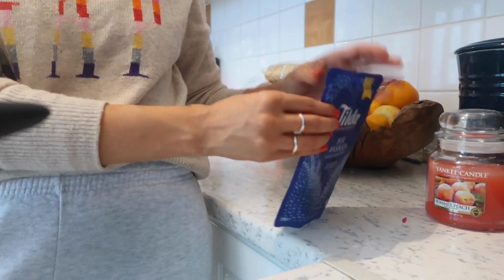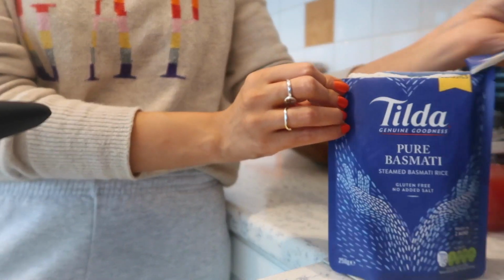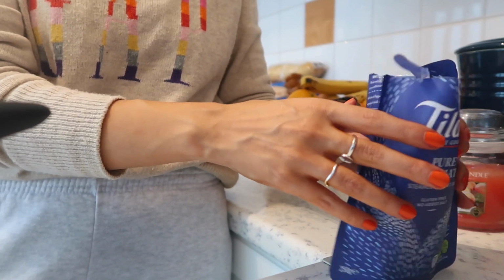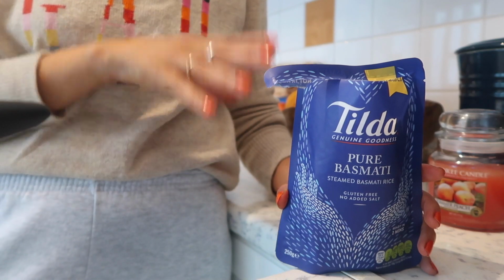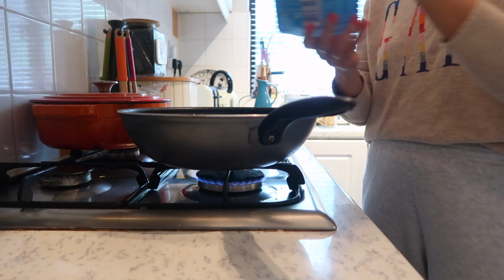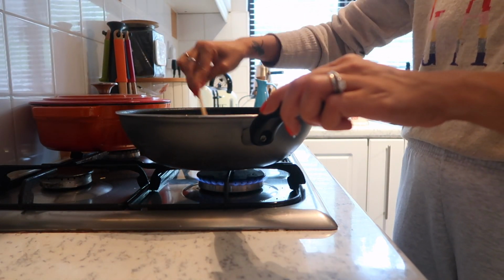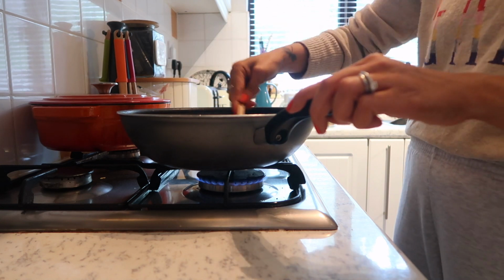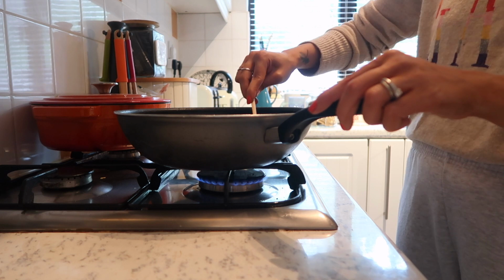This is the same portion size amount for any rice that you would make. It's just regular soft basmati. So I'm not even going to heat it up in the microwave first. I'm literally just going to pour the serving that I want straight into my wok. And I'm not having much because these chestnut mushrooms and shallots are actually quite filling, and I find, especially with chestnut mushrooms, they can be quite meaty and quite substantial.